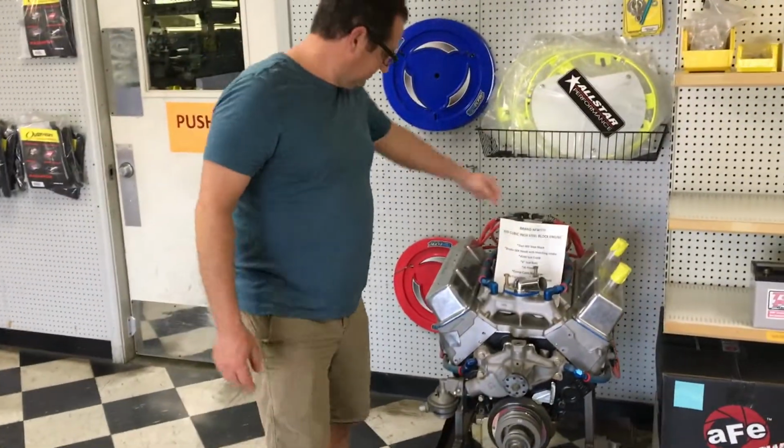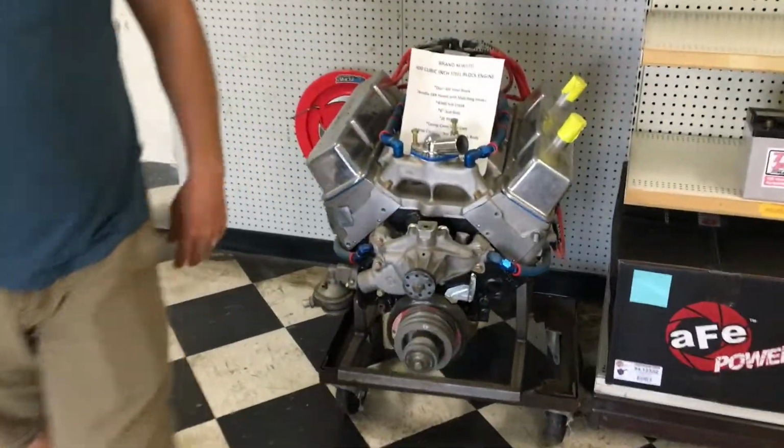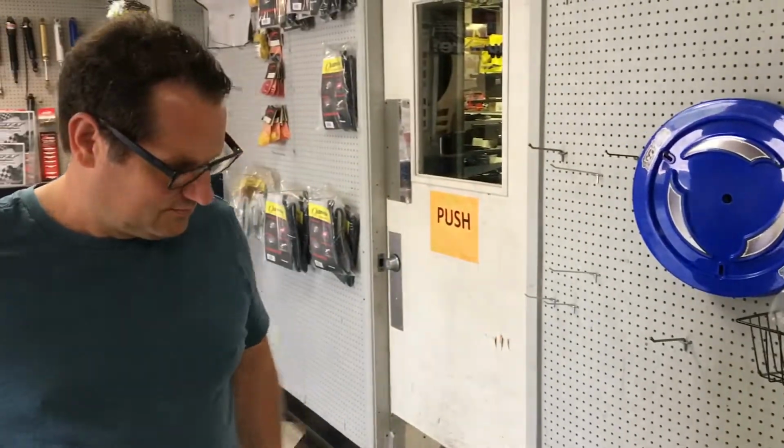Brand new. Ready to race. Ready to go. Only for... It's actually a pretty good deal. I mean, maybe I need to take this home.